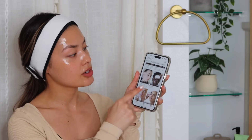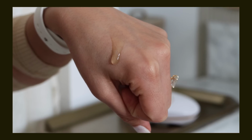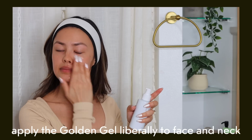They also have an associated app so you can tailor the treatments you're looking for. I personally will pick a couple of their shorter treatments and kind of combine them as my own. First things first, my skin is now dry after I have wiped it clean. I use this ZIIP Golden Gel. I know they have a silver gel, but this comes in the kit with the ZIIP device.